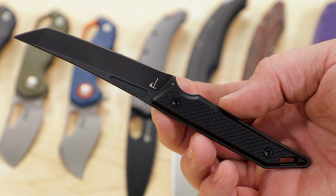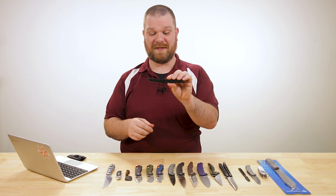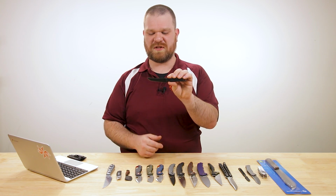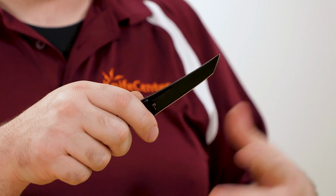Of course you can see you've got that nice upswept Tanto profile. In fact, if I didn't know any better, I'd say this was a fixed blade Quaken, or a very EDC friendly fixed blade Quaken. But 20CV steel is going to give you a really good amount of edge retention, and of course you've got a really nice blade shape. The Tanto I don't think would get in the way too much.